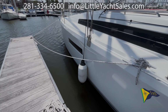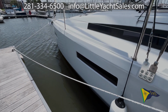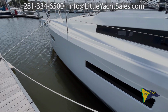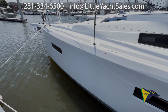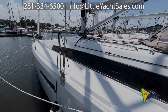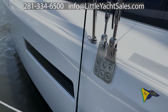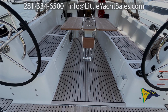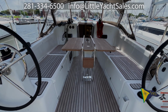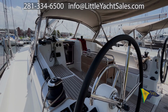Designed with performance in mind, the Sun Odyssey 380 features a powerful hull with a long, graceful waterline, delivering an exceptional sailing experience that even the most competitive sailor will appreciate. A large cockpit with twin wheels is designed to give excellent ease of movement, not just around the cockpit, but also access to the side decks.